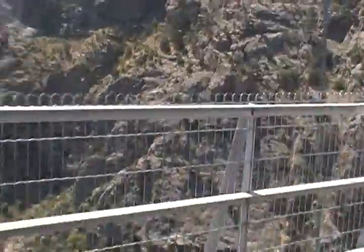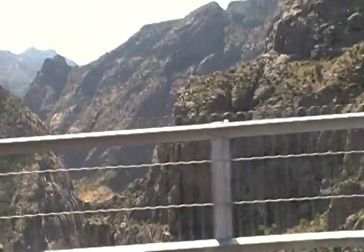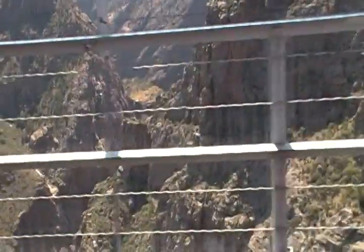The train tracks down below are used for a scenic train. It's called the Royal Gorge Route Railroad out of Canyon City. It runs 3 times a day, and it's a 2-hour round-trip train ride. And it starts at $39 and up, depending on what package you want to do. They do have an open car. You can stand outside and observe. They do lunch, breakfast, and dinner trains also.